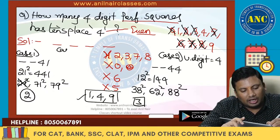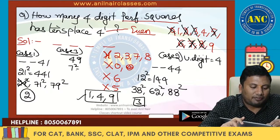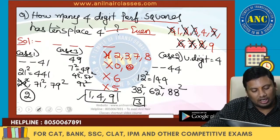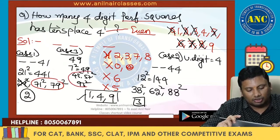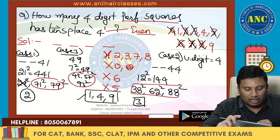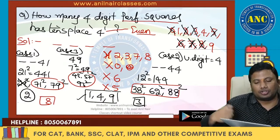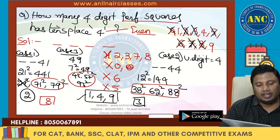Case number 3. Tens place is 4. 49. 7 square is 49. 50 minus 7, 50 plus 7 and 100 minus 7. So these are 2 numbers, these are 3 numbers and these are 3 numbers. Total 8 values will give you the answer.